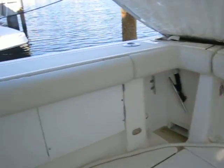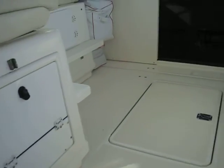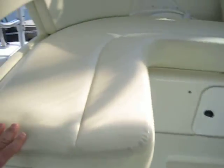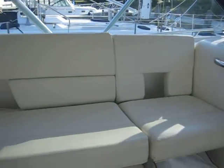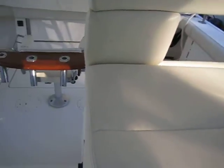I'm going to finish up in the cockpit area, and then we're going to go up into the bridge area, and you can take a quick look around. Everything is in really, really nice shape. Just a good looking vessel. I'm trying to go slow. I'll take the shakiness out in editing.